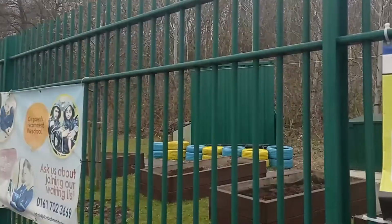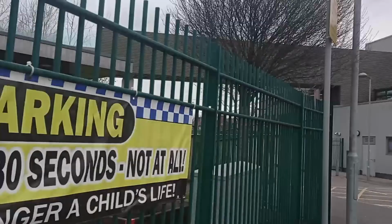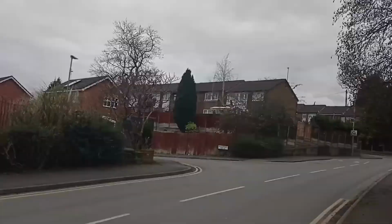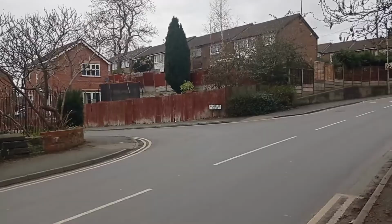There goes, and those are the facilities. It's not a massive school, this one. It's just a tiny one. Yeah, but there are others that are much bigger. And this is the Blackley village, and we're headed to the Higher Blackley village.